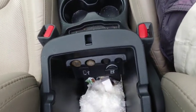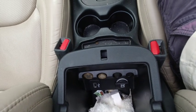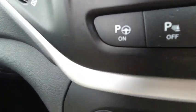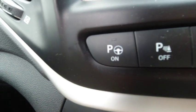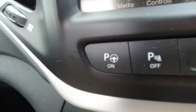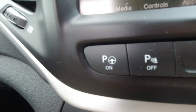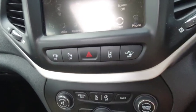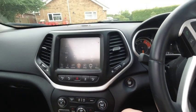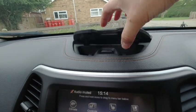And in the center armrest, we also have another USB in and a 12-volt outlet in there as well. This car has self-parking and can steer itself into parallel and 90-degree parking spaces. Lane departure system, radar controlled cruise control, you name it. Storage inside is pretty good.